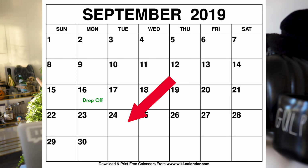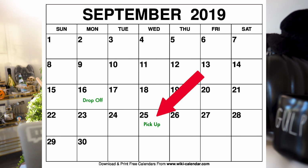So the drop-off date was Monday, September 16th, and the initial pickup date was Tuesday, September 24th at 9 a.m., or 8 days later after I dropped it off. Unfortunately, the app pushed the pickup date back to Wednesday, September 25th at 4 p.m. The morning of Wednesday, September 25th, the app actually pushed the date again to Thursday at 7 p.m., but I actually had to call in to find out that this was actually an error. I was actually able to pick up the car on the confirmed date of Wednesday, September 25th, around 3 p.m., or 9 days after I dropped the car off.